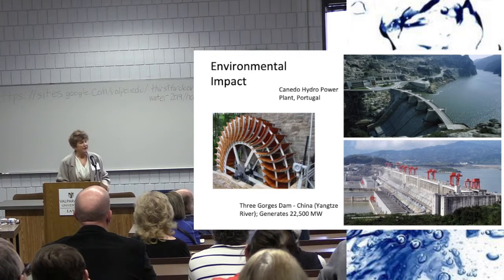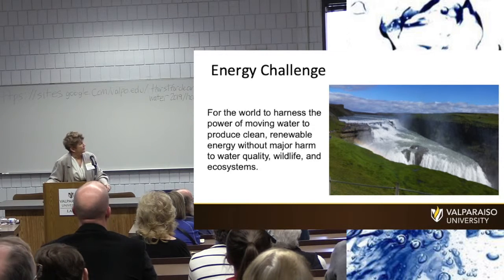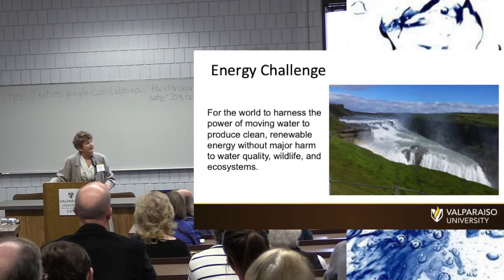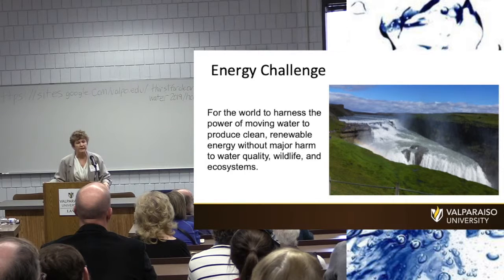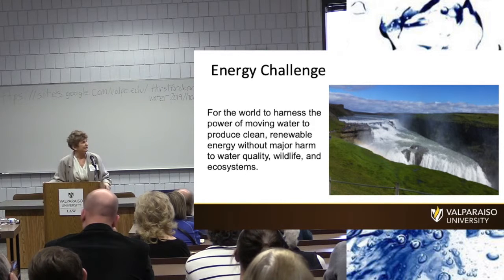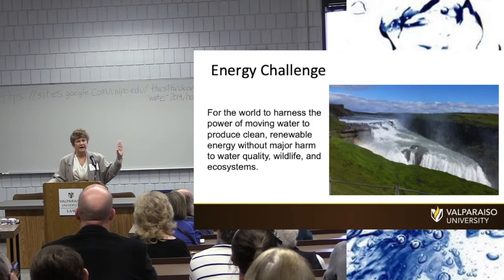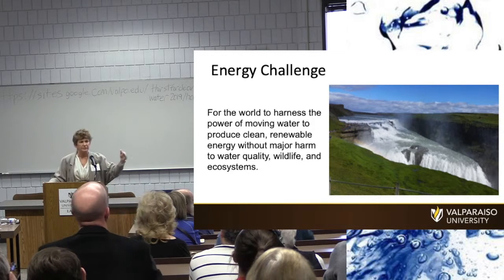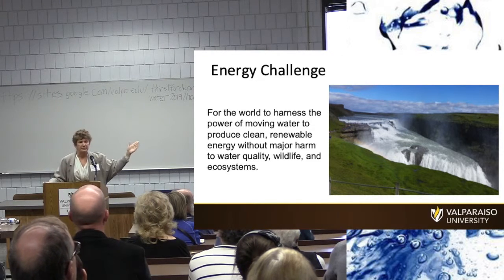Energy challenge: for the world to harness the power of moving water to produce clean, renewable energy without major harm being inflicted upon water quality, wildlife, and ecosystems. This is a perfect example. This is a photo I took a few months ago in Iceland. This is the Gullfoss Falls. So many business folks and even government officials have wanted to construct a hydro facility right here. The residents for years have blocked these attempts, wanted to keep this pristine and open to basically visitor traffic. And as you can see, there are a number of visitors. You just strut out right there. It's awe-inspiring to see this.